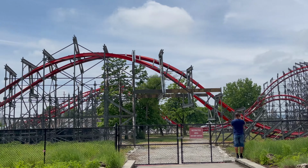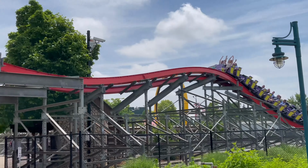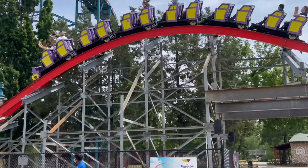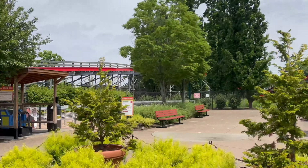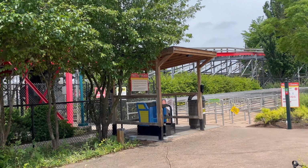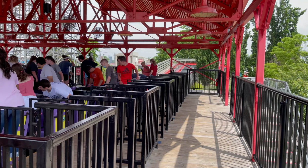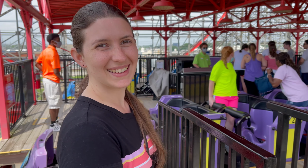And this was built by Rocky Mountain Construction, and it was the first to feature an inverted barrel roll for a drop. Unfortunately, I cannot film on the rides, so I will give you my full coverage review after we get off. And as I said, the park is very empty, so we're pretty much going to walk on. We might have to wait a couple trains, but that's better than it was the last time we were here. It is very dead today. We're about to walk on, and we're probably going to ride it a few times, front and back.